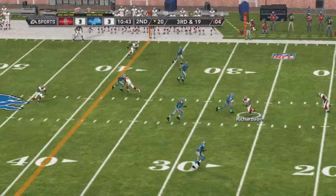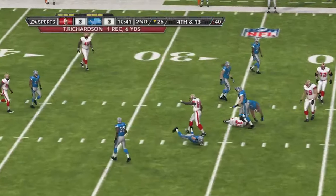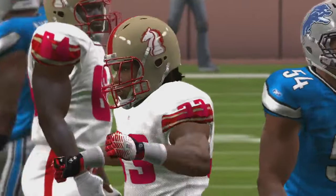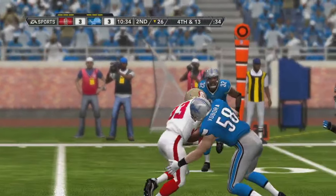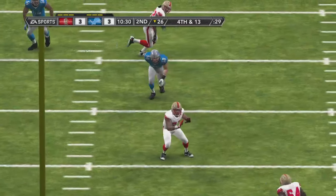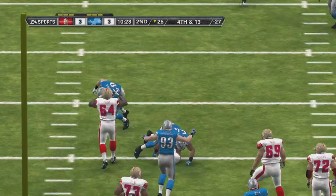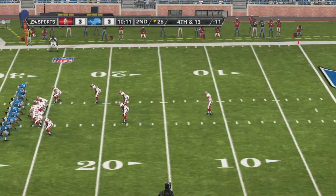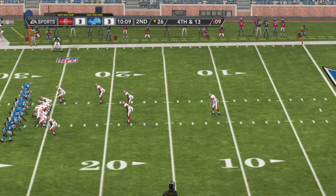Still looking for an open man. The Lions were flying to the ball on that series. There's no way they were going to let him get a first down. Fourth down. Looks like they're going to punt it away here.